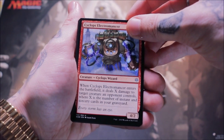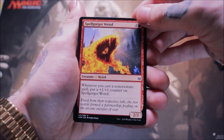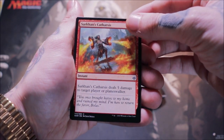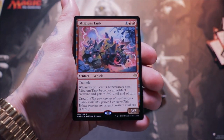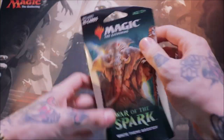Ooh, Cyclops Electromancer. It's another card I was thinking of using, probably not going to though. Spellbringer, Weird, Sarkhan's Catharsis. Try and say that 10 times fast. And, Hurcha! Wow. A Mizzium Tank. So much for rare super fire. Next. On to the white, saving the best for last, or hopefully the best for last.